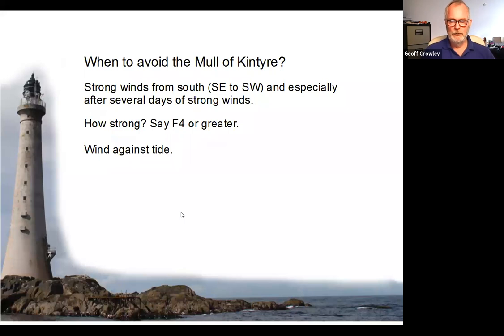When should you avoid the Mull of Kintyre as a route? Well, when there are strong winds from the south, southeast to southwest, say, and especially if there have been several days of strong wind. How strong a wind? Not that strong, actually, about force 4 or greater. If you've had force 4 or 5 or 6 for several days coming from anywhere in the south, from southeast around to southwest, then it's not a good time to be there.